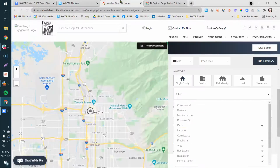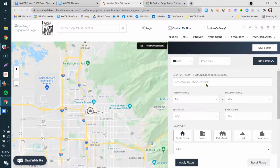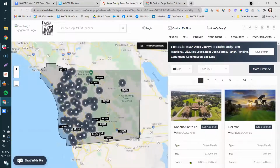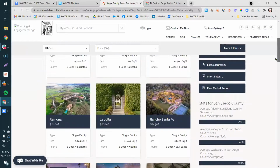If we go back to your site, right now we're looking at the map view. If I was to go in here and do a quick search in San Diego, I'll just put that in there. It'll show me the default map view sorting high to low right here. Now I can also choose to have my default view be a grid, which is going to be boxes across and boxes deep. It's pretty much infinity.